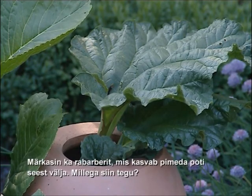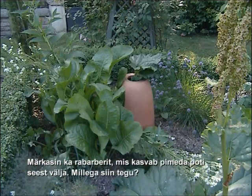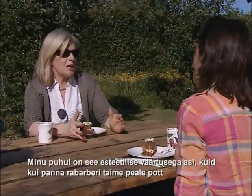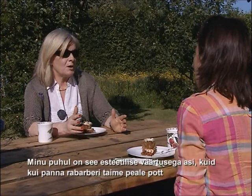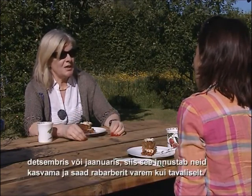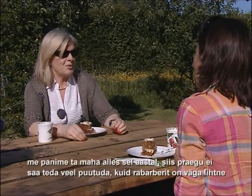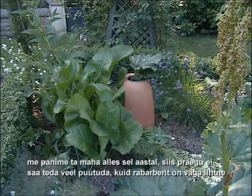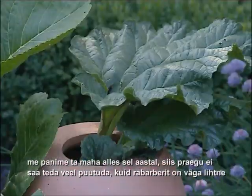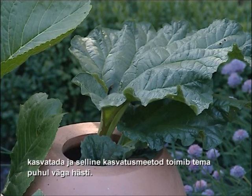I noticed a rhubarb, which was growing from inside a pot, so to say. What is this? Well, it is in my case a little bit the aesthetic value, but if you put a pot on a rhubarb plant sometime in December or January, it forces them, and then you get rhubarb earlier than you would normally. And we put the plant in actually early this year, so we can't actually touch it this year. But I'm just very pleased with the results. Rhubarb is very easy to grow, but it certainly worked very well with the forcing.